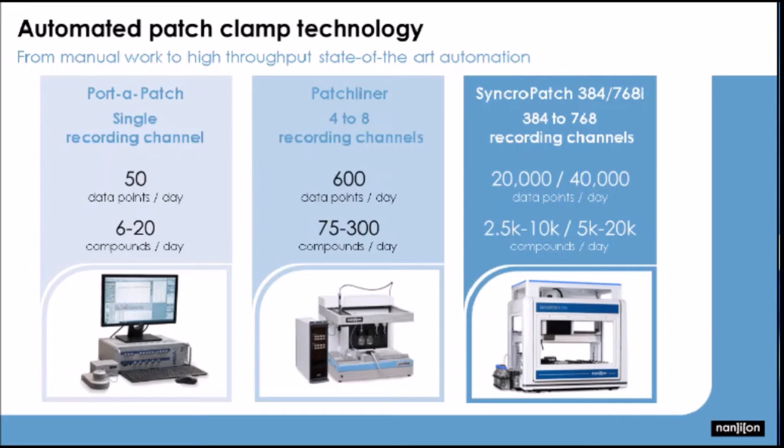And last, our biggest machine, the SyncroPatch, can be used in 384 and 768 recording channel mode, depending on if there is one or two modules installed. And it allows you to record up to 20,000 or even 40,000 data points per day.